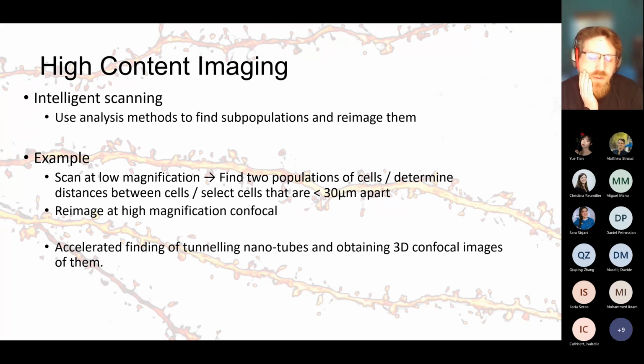In the example that I'm going to give, there were two populations of cells, and Dipali Patel, who was in Kinya Otsu's group, wanted to look at the presence of tunneling nanotubes. She wanted to do 3D confocal imaging, but to simply scan an entire well at the highest magnification with 3D confocal stacks would have taken many hours just to cover a small amount of area. So we set up a routine where we looked for the two types of cells, determined the distance between those populations, and then limited ourselves to cells that were within 30 microns proximity of the other cell type, and then those locations were brought forward as the locations for high magnification confocal imaging.